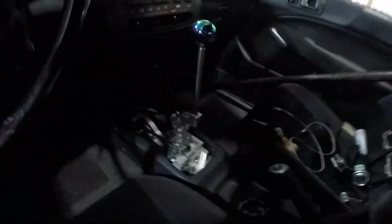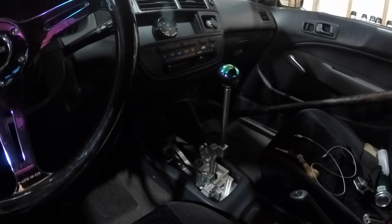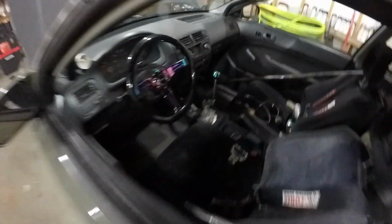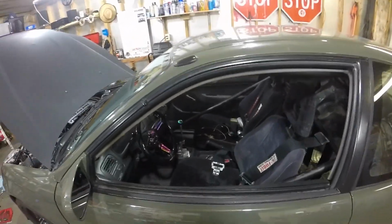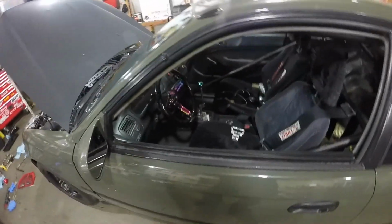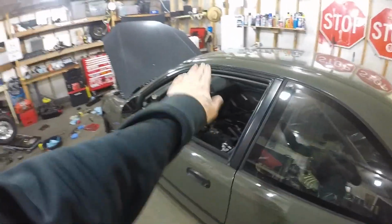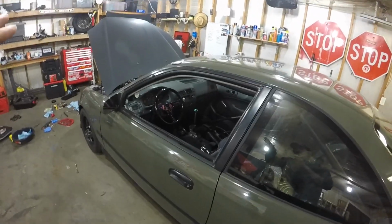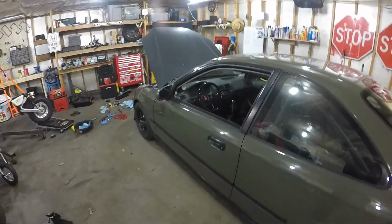But yeah, there it is. And this shift box, the K-Tune box I put in here, compared to the stock box I've been using the last 3 years, I love the way this thing shifts. It is so smooth, but yet so notchy, which is what I like, to be able to feel each gear really nice. So that shift box I really like. I'm going to lower it down a little bit. I have it set really tall right now, which I do like, but it needs to come down maybe like 3 inches and it should be perfect.